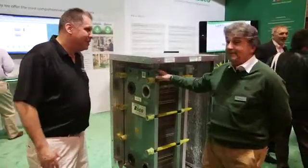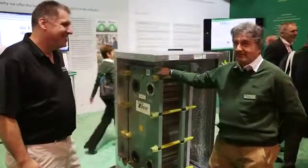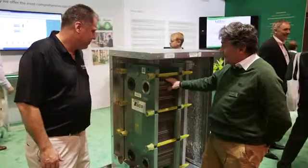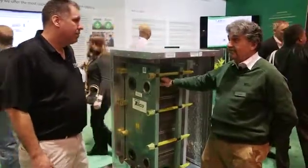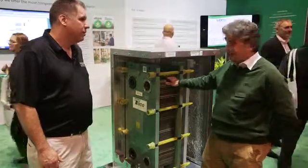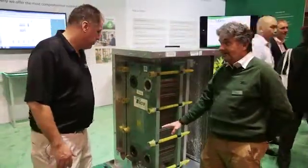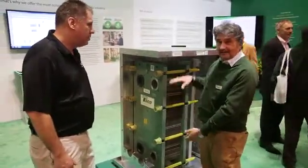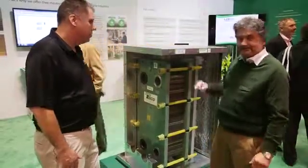Well, it's big, but not that big. You know, it can be bigger. What we got here is a plate and frame, the most efficient way that you can transfer heat. We also sell brazed products. It's the same way. They transfer it better than a shell and tube or any other item that's out there. They come in various sizes, from a real small little heat exchanger that we can use just for domestic hot water heating on up to 12-inch, really huge heat exchangers.